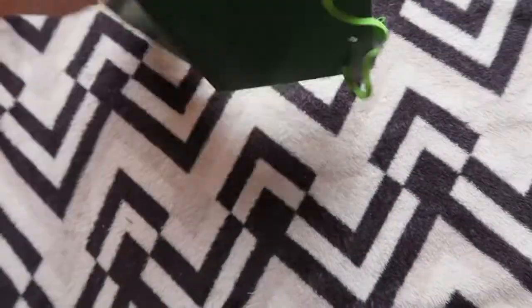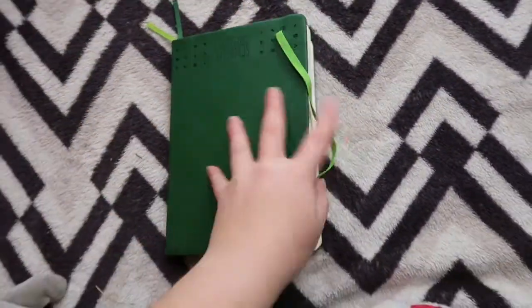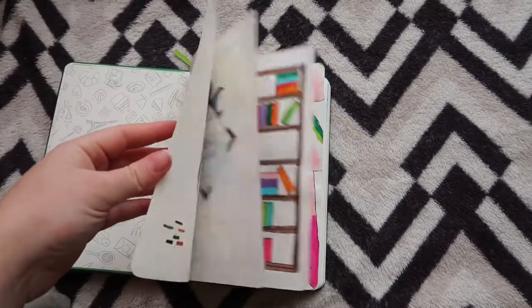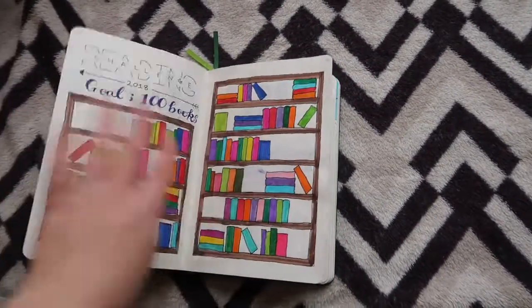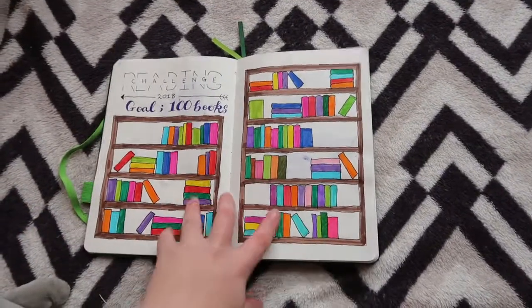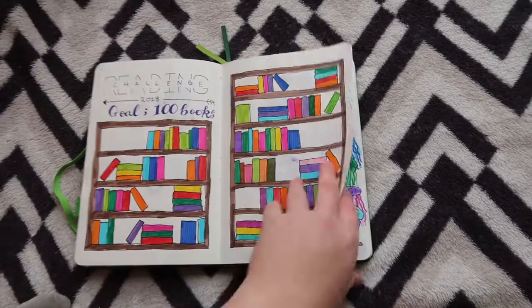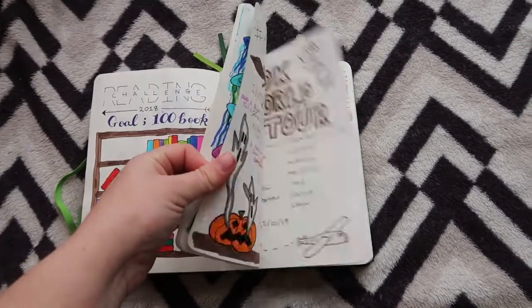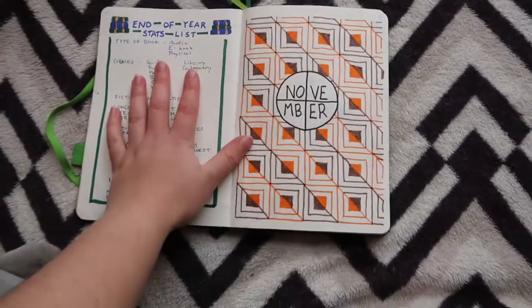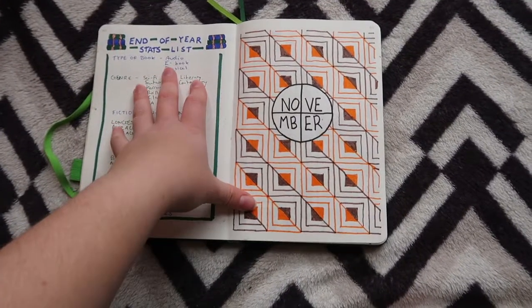We're now going to flip over and find my book journal for November. So excitingly, at the very end of October, I can't remember if I showed you this, I did fill in all of my goals. Woohoo! So let's find, there it is. Ta-da! So this was the first page for my November one.